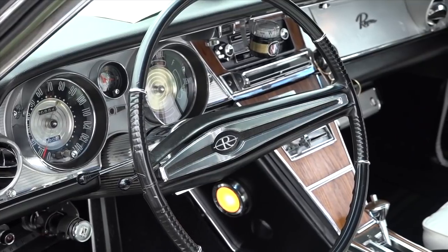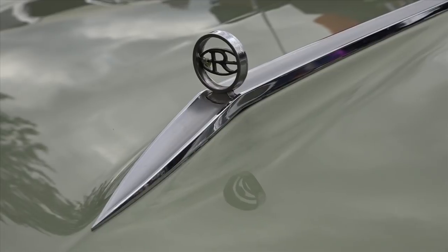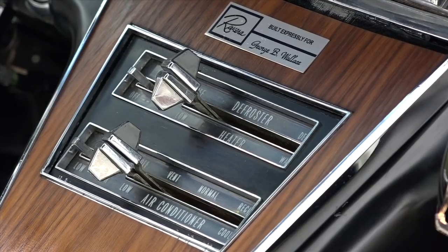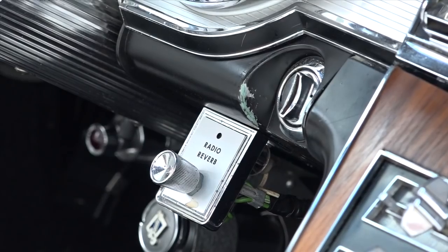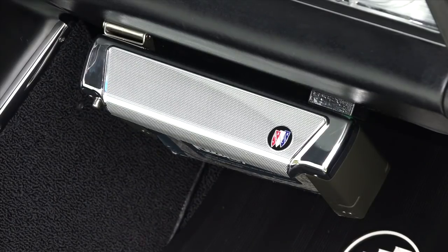So my task the last 2 years, after we did all the major things with the chrome and the frame-up restoration of the car, was to get all the accessories back in place and working again. And we've managed to do that. I've got 35 different things on there that all work, and that's a lot of the fun too.